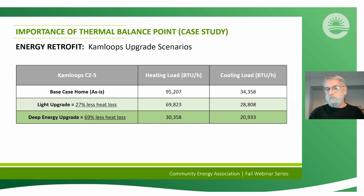The cooling load won't change much because it's the same exposure, same people living in the house. The only thing that really affects the cooling load is the solar heat gain coefficient on the windows, right? So the cooling load is only going to drop a little bit.